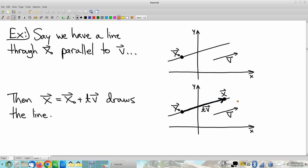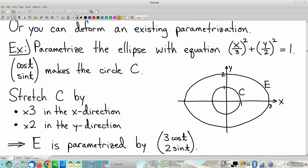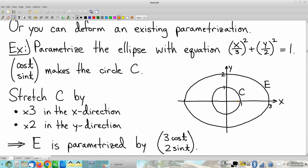Okay, moving along. Another tool for your toolbox. Sometimes the thing you want to parameterize is very similar to something you already know how to parameterize. So I like to describe this as deforming an existing parameterization.